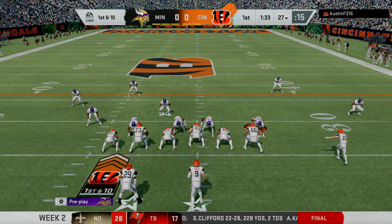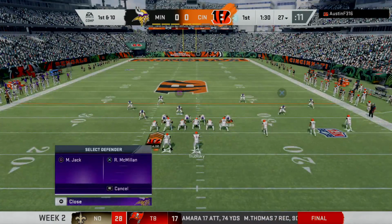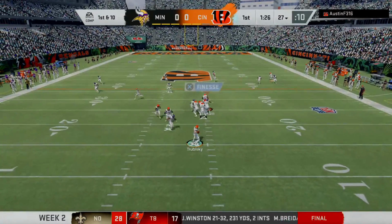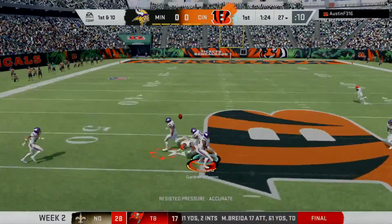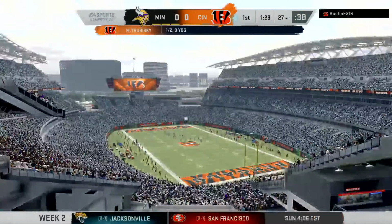Red, up. 44 at the mic. Hey, high 7. Quick talk. Play action. It's Trubisky, and that's going to be incomplete. Too tough to hold on to that one.